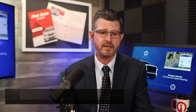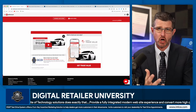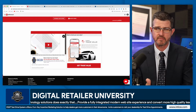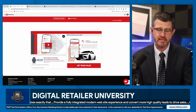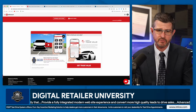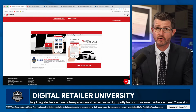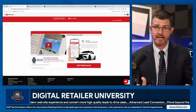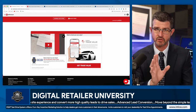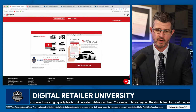So what we've done is, number one, we've developed these highly responsive mini tools that's going to launch our technology, whether it's on a desktop, mobile, or a tablet device. So in this case, you're seeing that we have this mini tool. We have our Trademaker or Express trade value video that's going to kind of explain how this process works. This can be customized to your dealership and your OEM. In this case, we're looking at a Toyota version of it.